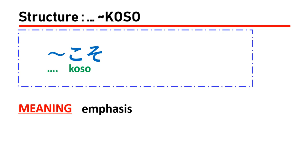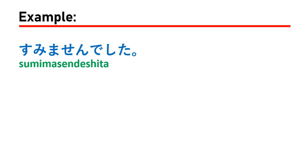To understand more about how to use the structure of "nani nani koso," next we are going to see some examples. The first example, "Sumimasen deshita," which means I was sorry about that.